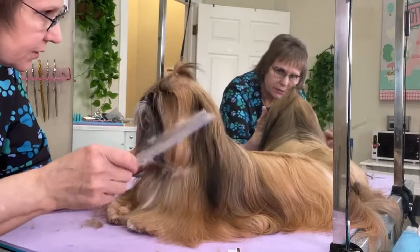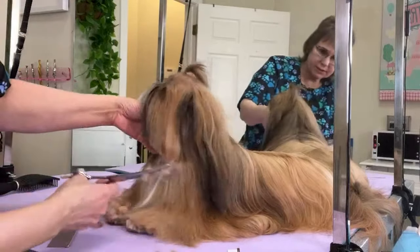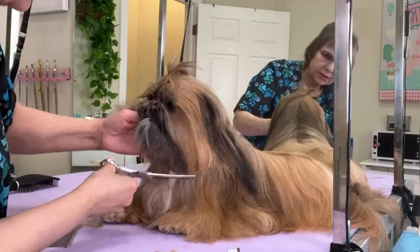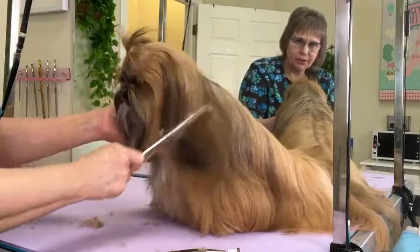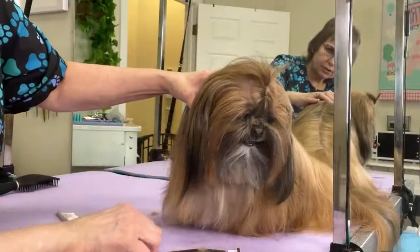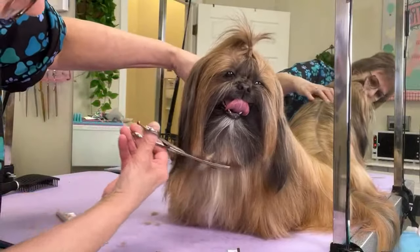I like using these thinning shears for this because it doesn't give me any harsh lines. It's hard to blend this short hair into this long hair anyway. So the thinning shears just help a little bit with that.